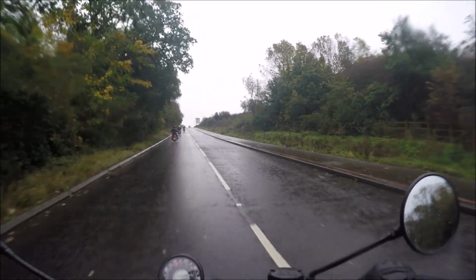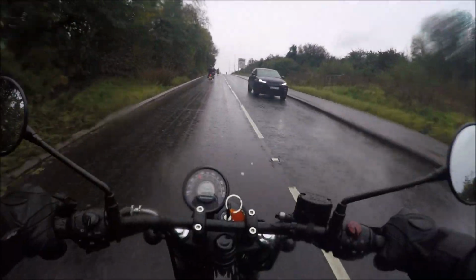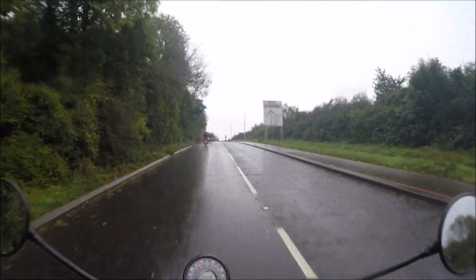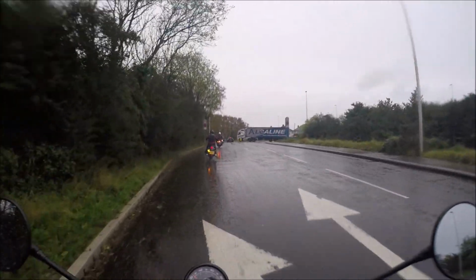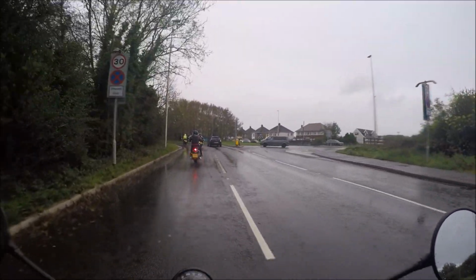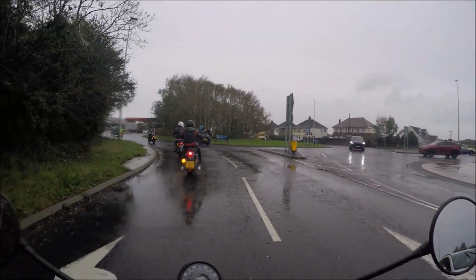Exceptionally comfortable in every part. The suspension is smooth, comfortable. The seat is very, very comfortable. Riding position is great. There's no pressure on any part of your body whatsoever. The seat height is quite low as well, which makes it ideal for those of lesser stature in the leg department. Brakes are absolutely fantastic.